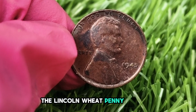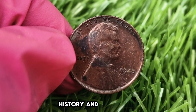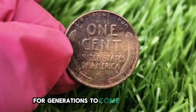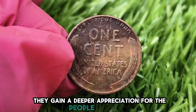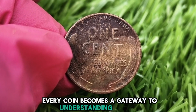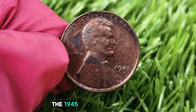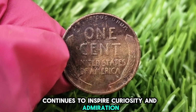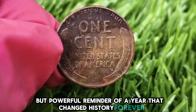The Lincoln Wheat Penny remains a symbol of American coinage excellence. Its design, history, and accessibility ensure that it will continue captivating collectors for generations to come. As collectors study these coins, they gain a deeper appreciation for the people and events that shaped the modern world. Every coin becomes a gateway to understanding the past. More than 80 years after it was struck, the 1945 Lincoln Wheat Penny continues to inspire curiosity and admiration. It stands as a small but powerful reminder of a year that changed history forever.